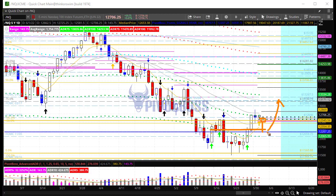and make a move higher. If not, failing to hold that previous year's low could lead to more trading range action here between 11.5 and the 12.7 level. Taking a look at crude oil.